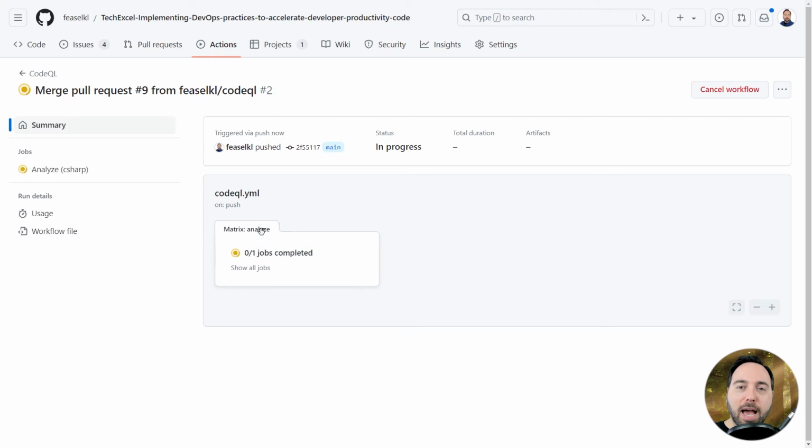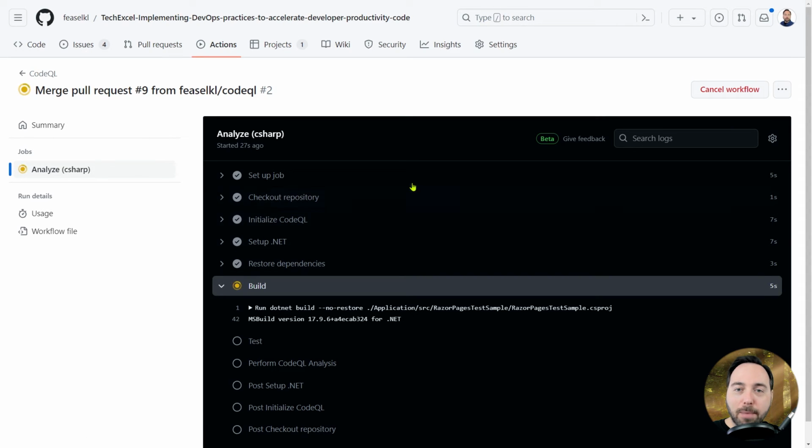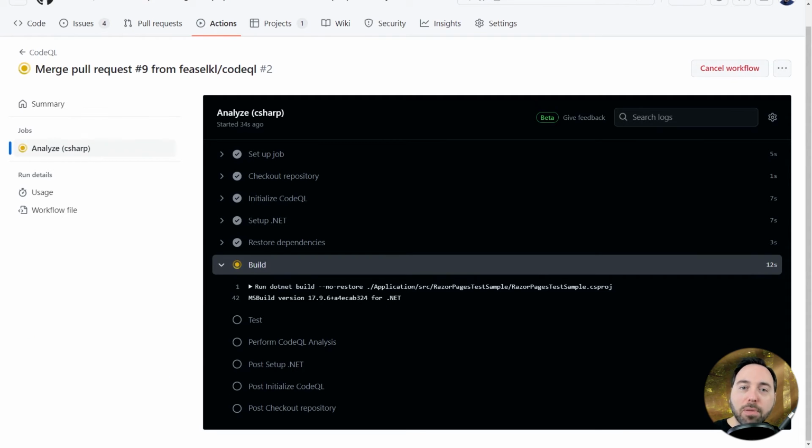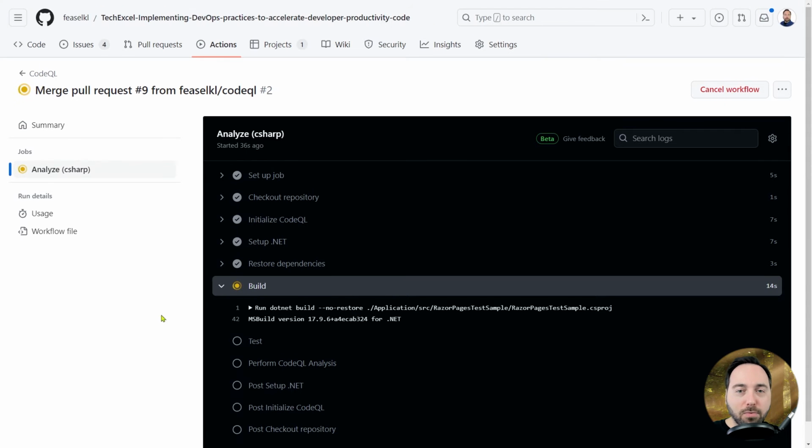If I drill into the action, I can see the matrix for Analyze. Then, inside there, I can select Show All Jobs. That shows me analysis for C#. If I select that option, I can see the code scan running. There are quite a few steps involved in this action's workflow, but we'll check back in for the end result.